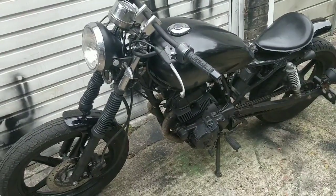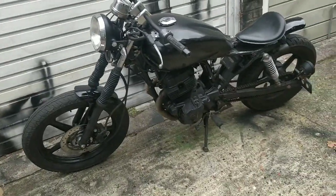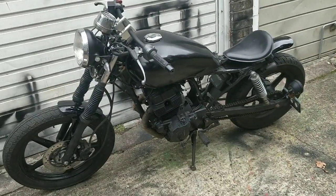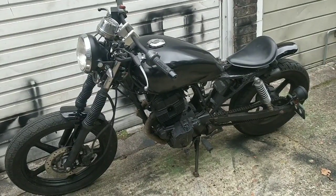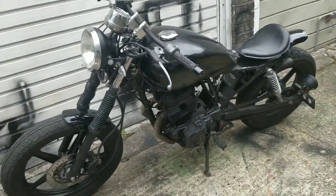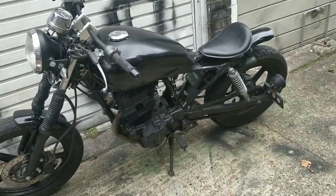The carb diaphragm was in a terrible state. The rubber was gone, it had all these holes in it. I got one off Jake that I thought would fit and it didn't. Now, I've messaged someone else on eBay and they've measured loads for me and they're sending me one that they think should fit. But it's a right pain getting a diaphragm for this. Even if you could buy the original, it's 170 quid. It's ridiculous for what it is. So at the moment, the bobber's at a bit of a standstill.